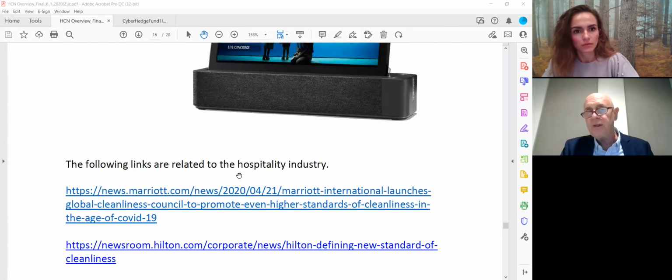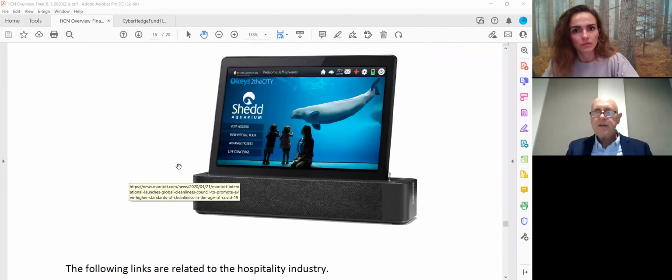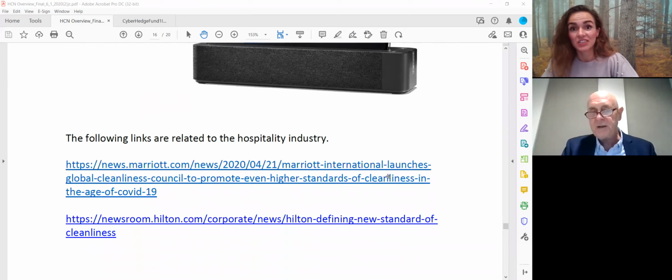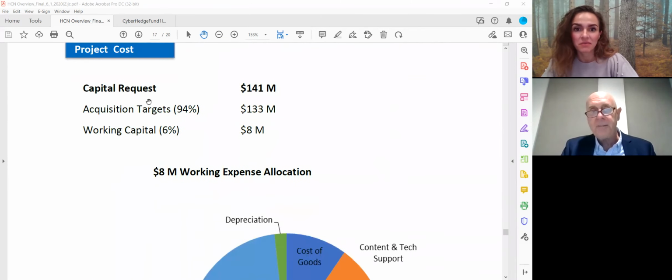So one of the things that this product did, one of the things that the hotels do now, is they have indicators in the hotel rooms that show that the room is COVID free or clean. Wow. And that's part of the software technology coming on board now for the hotels, which is important. This is super unique. Yeah, very unique.